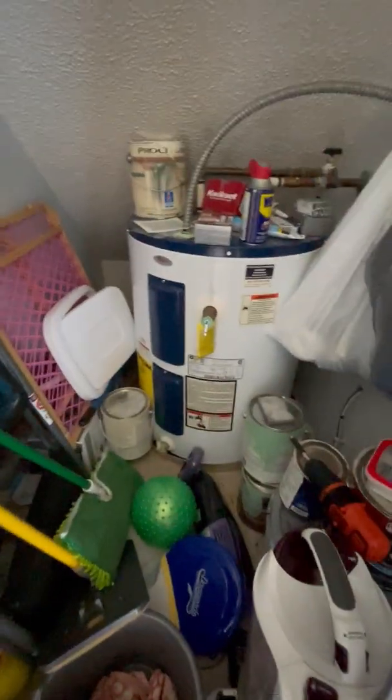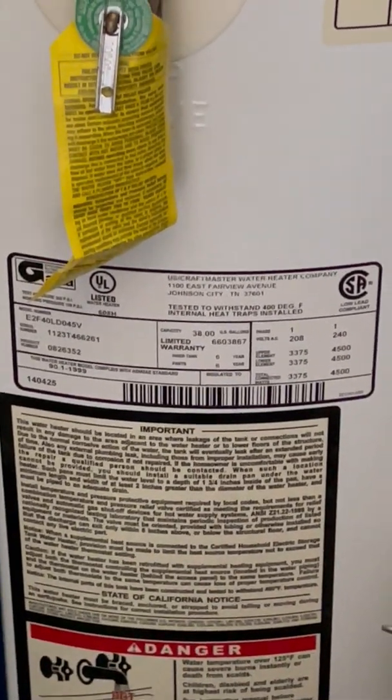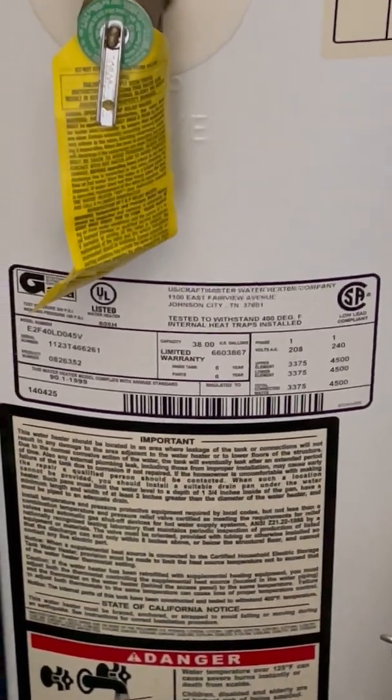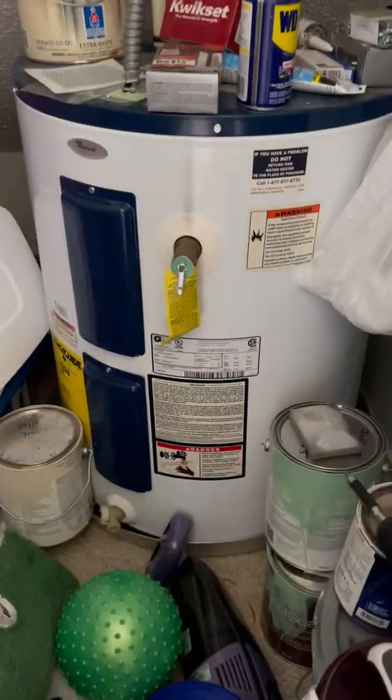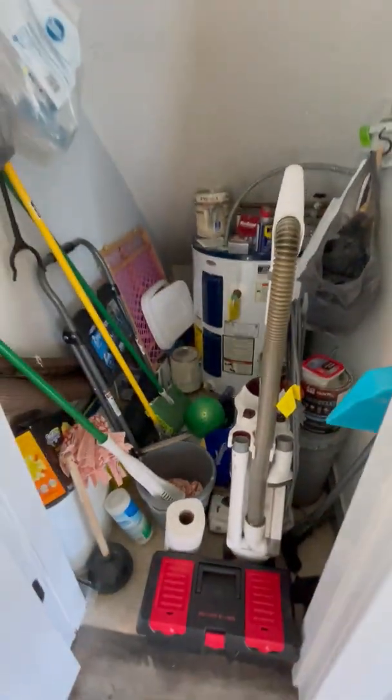They do have this water heater. Let's see. I can't tell what year it is, but it looks relatively new. And quite a bit of storage under the stairs there.